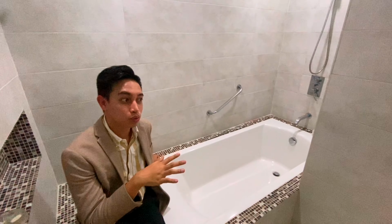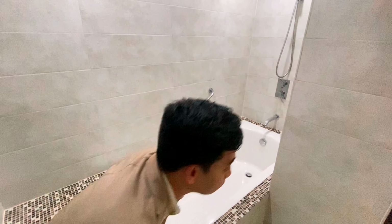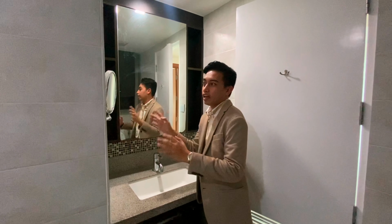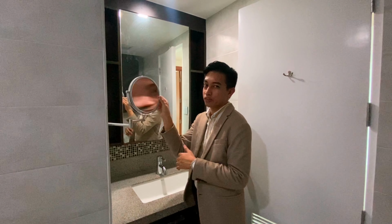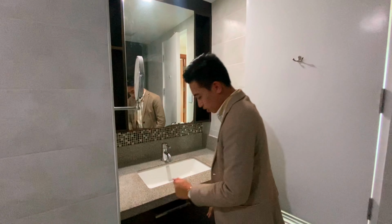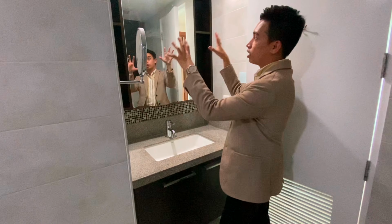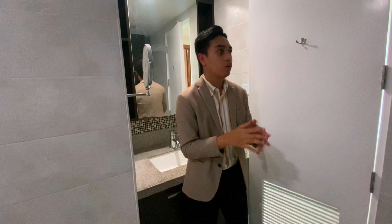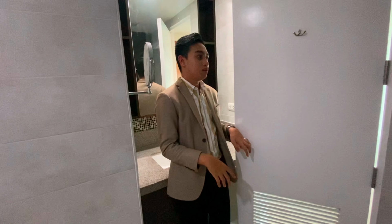So let's go to... I'm sorry, I forgot, di ko pala napakita. So you have this, a hotel-like sink. Then you have this kind of wall-mounted mirror. Then you also have this under-sink cabinets and some cubicles na pwede lagyan ng decor. So to end and wrap all things up, let's go to the master's bedroom.